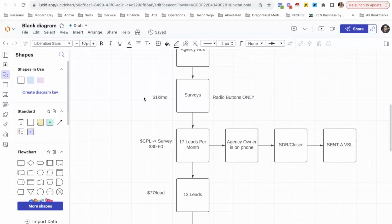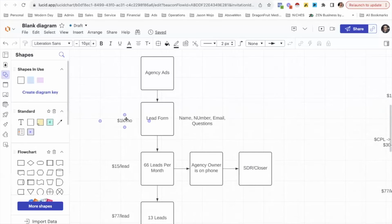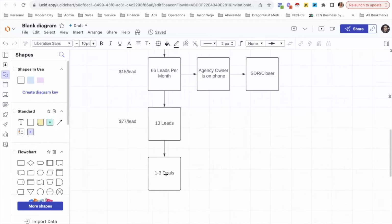With the same model, you only spend $1,000 a month in both models in ad spend. The only difference was the structure. You ended up with the same lead cost in both situations. The only difference is that this one produced higher quality leads. Therefore, you ended up with more deals closed versus here.